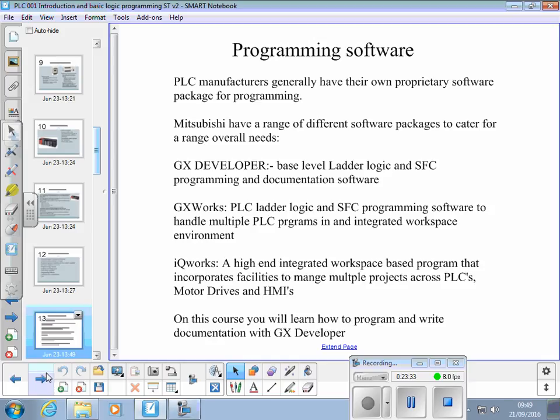So, programming software. PLC manufacturers generally have their own proprietary software package for programming. Mitsubishi, that we're going to use, have a range of different software packages to cater for a range of all needs. When I first got involved with PLCs, that must have been about 1980 something or other, I was on nights, I had one left on the bench with a rough précis of what they wanted me to do with it.